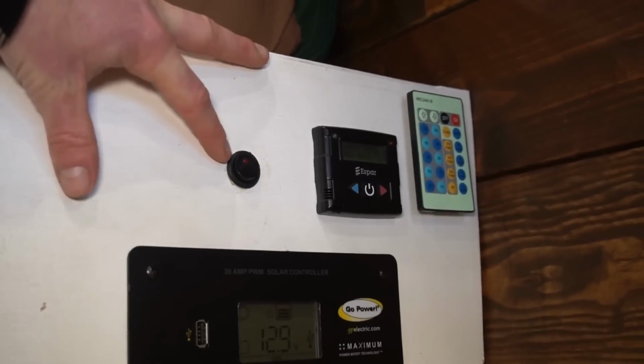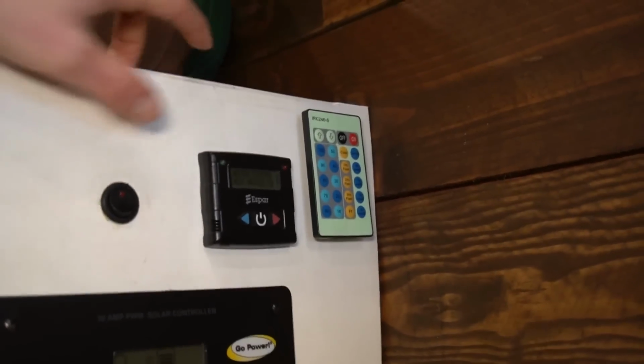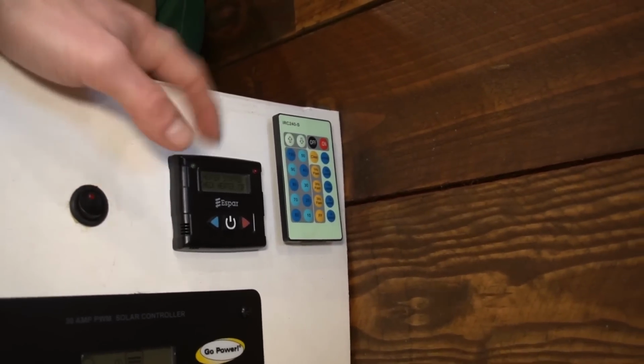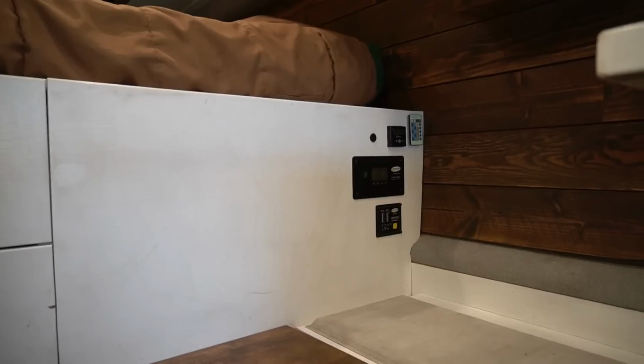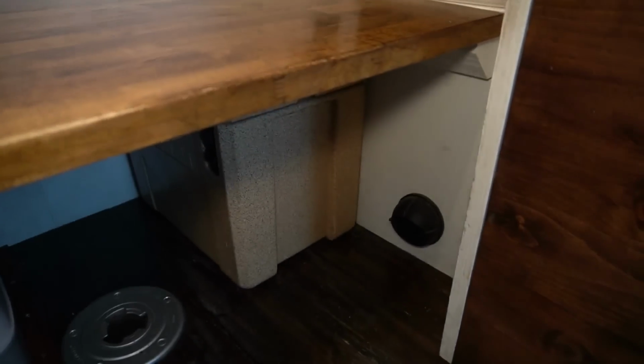That here is just a night light. I rarely use it because the lights are right there and they're right in your face. Another design flaw if I had to admit it. And then of course the S-bar heater, which is how we stay warm here in the winter, and a remote for the lights. The S-bar heater exits right here from that black circle.